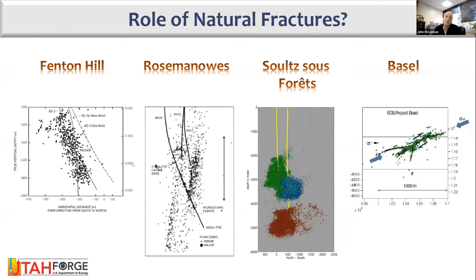At Rosemanowes in Cornwall, that was also reflected because there were some indications that the fractures grew downwards when injection was carried out there. The geomechanical calculations done for the FORGE situation suggest that there will be upward growth. Soultz, you can see the patterns there in some of these wells, and they show that there is a cloud. They're showing that there is some network of hydraulic communication that is trending at least vertically in an ellipsoidal pattern.